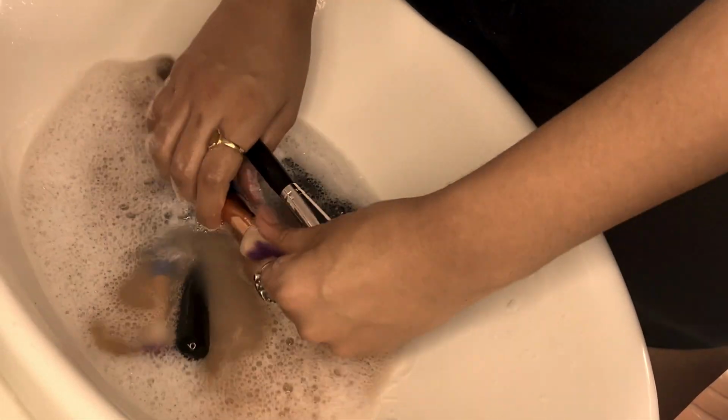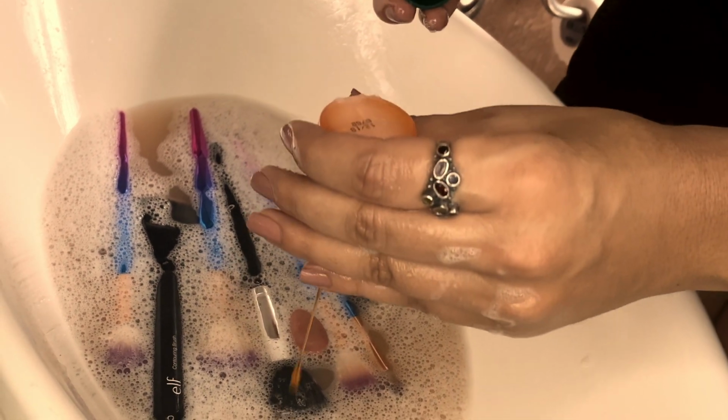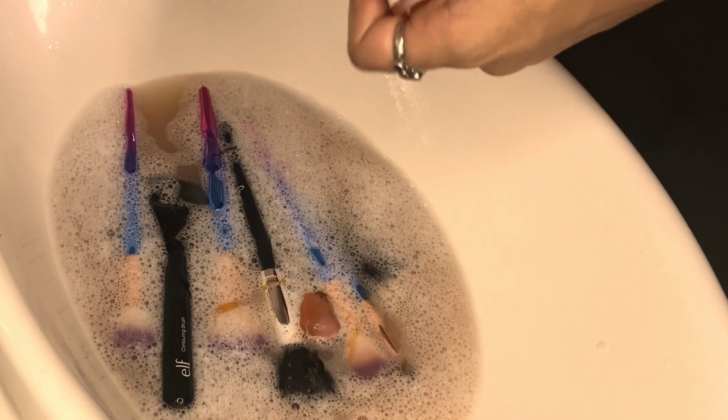Use your fingers to rub the bristles of the brushes nicely and take off all the residue of makeup that has been lying there for weeks now. Feel free to add as much soap as you want, especially if you're doing this process for the first time or after a very long time.